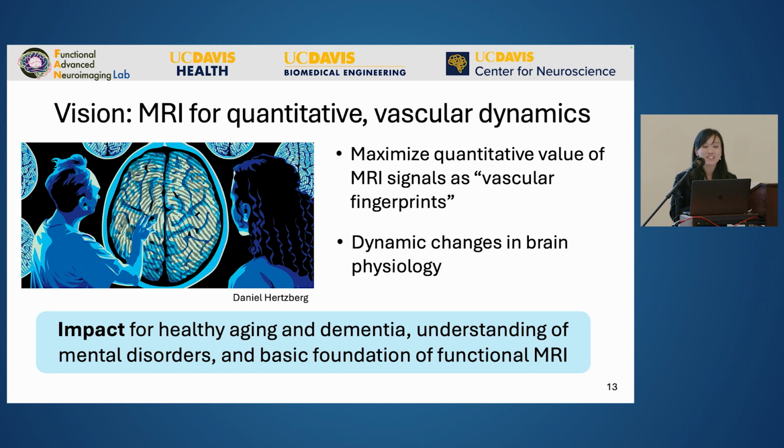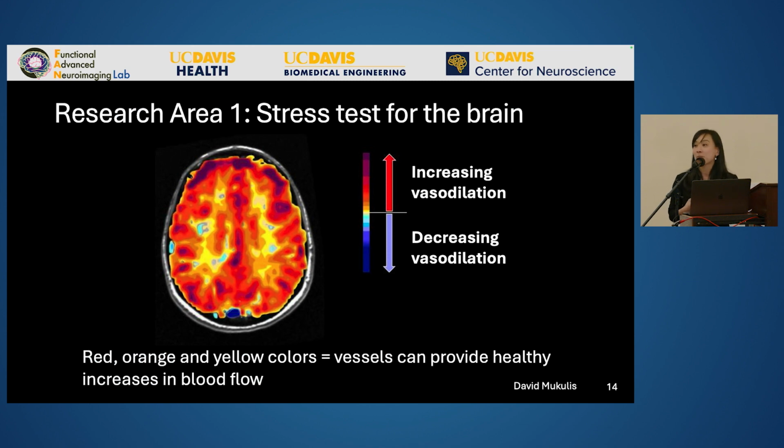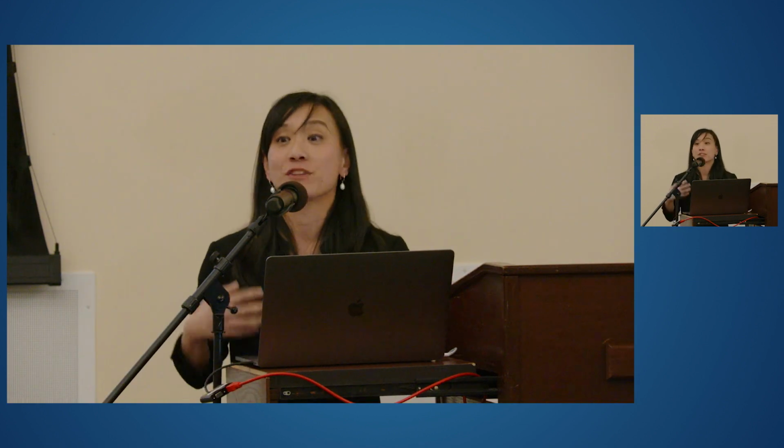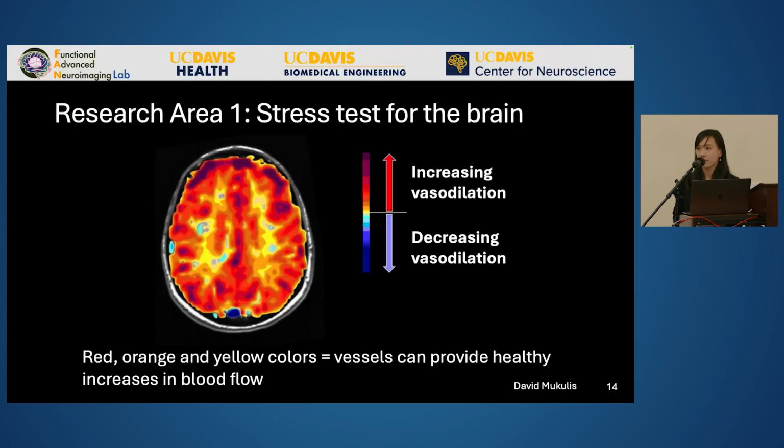So now I'm going to share two research projects in my lab. The first is developing a so-called stress test for the brain. Just as a cardiologist may have you run on a treadmill and measure some responses to assess your cardiac health, that stress test triggers some external stimulus that the body needs to respond to, and that's an indicator of health and response that can give you information about your health beyond baseline. And the same is true for the brain.